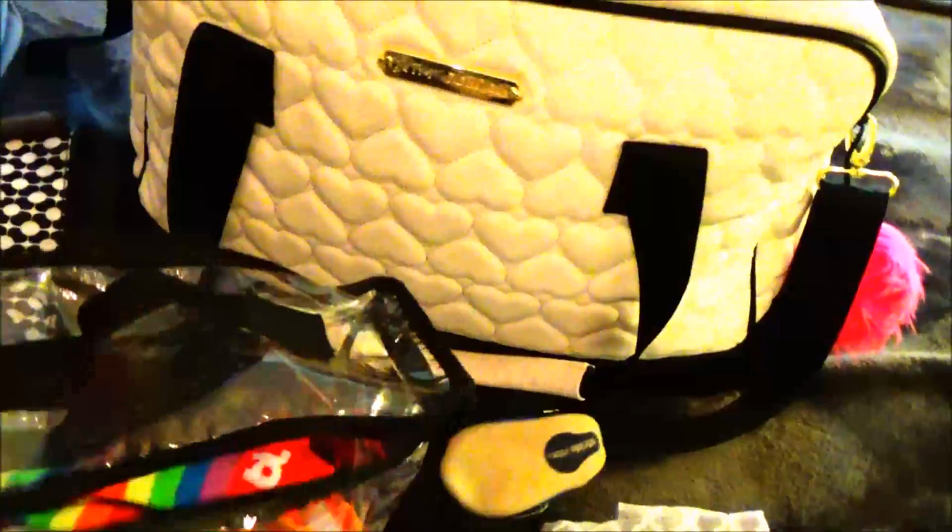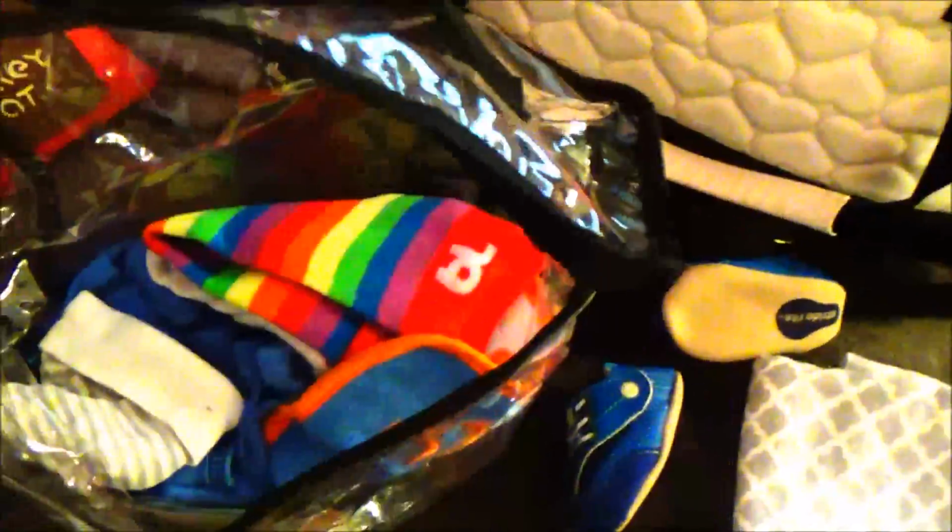Also inside the fabrics bag is a pair of shoes. There's a change of clothes in here, a hat. There's a bib, some leggings, a onesie. He doesn't even wear hats, but there's one in there for just in case, because you really never know when you're out with a newborn what you're going to need.